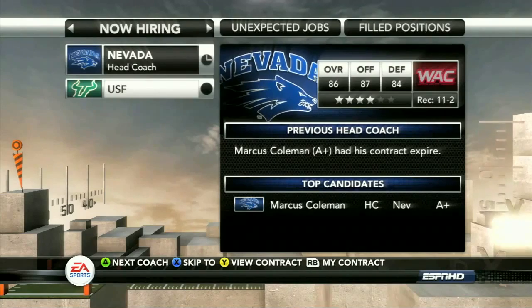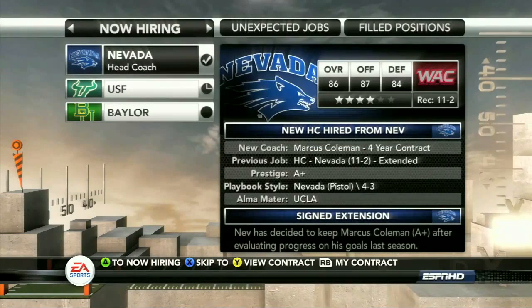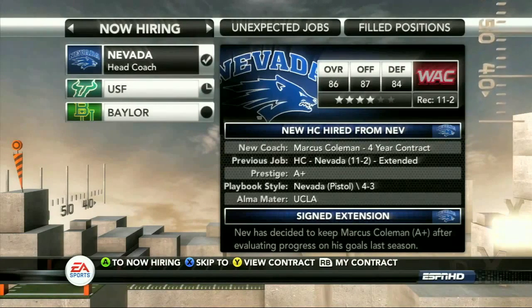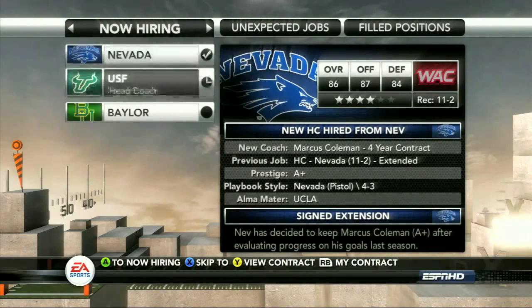So first off the bat, you're looking at Nevada as contract expire. And from here, you'll see what they did. What was the school's action? So they signed an extension with this coach. You can see his prestige is an A+. Some other information that's important for the coach is the playbook style and the alma mater. Those will also factor into what coaches are signed, if they're offered extensions. Those are all going to be evaluated by the school as they go through the carousel.